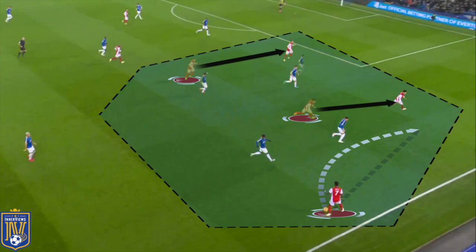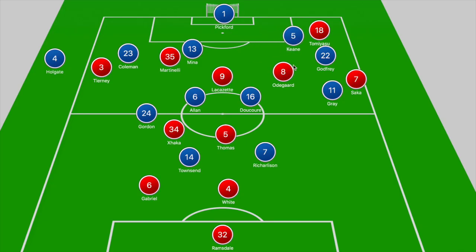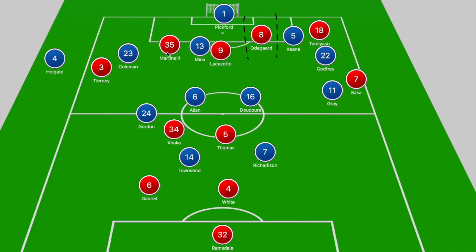At the same time, Odegaard should be looking to make runs into that half space as well, as the wide players were taken out of the game and Alan and Doucouré weren't looking to track that movement. And it would simply pull out Keane and create more space for Lacazette and Martinelli, and if on the rare occasion Gray or Gordon weren't tracking the movement of Tomiyasu, then that would mean that Keane would be forced to shift out into that zone, and that creates a free avenue for Odegaard to receive the ball in right half space to serve as a goal threat or as a creative outlet for Martinelli or Lacazette breaking into the box.